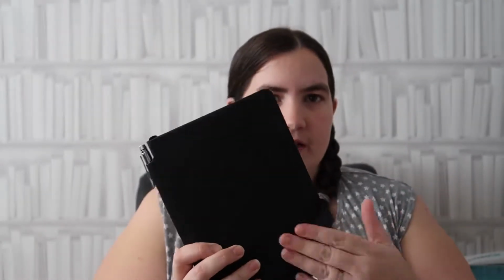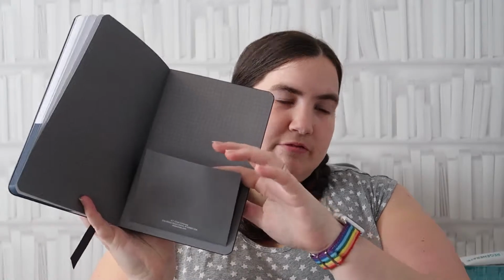So it's got a built-in bookmark, which I really like, and also an elastic to close it. So no, this is really nice. And I love these size notebooks because they fit in my handbag really nicely. I've always got a notebook in my bag, and it's got a little pocket in the back, which is really handy as well. So thank you very much, Laura, for my speaker bag.